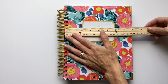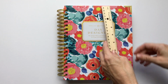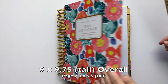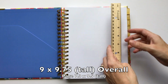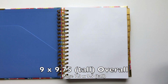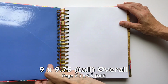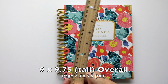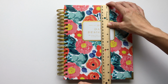Okay, so this planner though, I'll measure the cover, but then we'll see about the pages. The cover is 8 inches by 9 3/4, and the pages are about 7.5 if you're going into the spiral by about 9.5. So the pages are about 7 by 9, but a little bit bigger, 7.5 by 9.5. And the cover is bigger. It is 8 inches by, what did I say? I already forgot. By a little over 9 3/4.